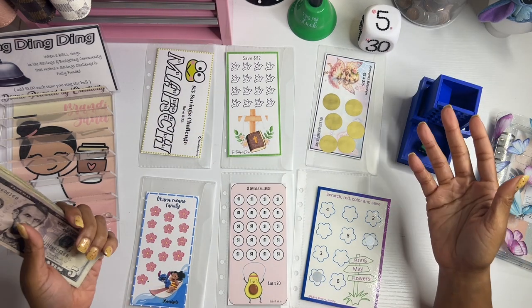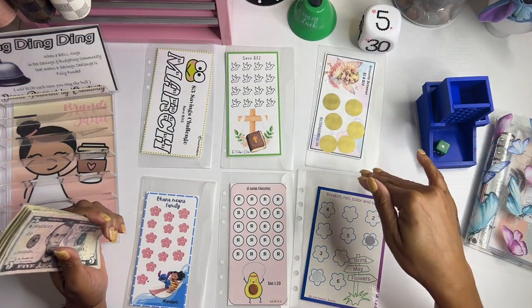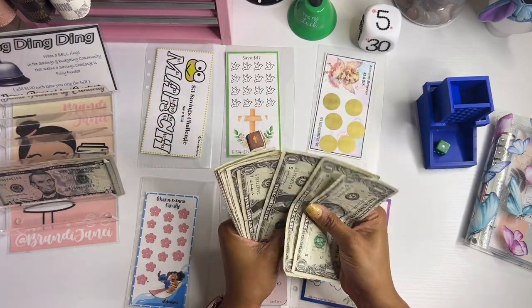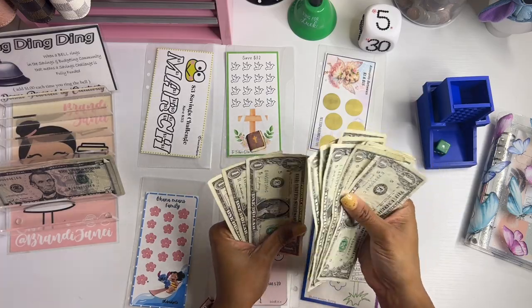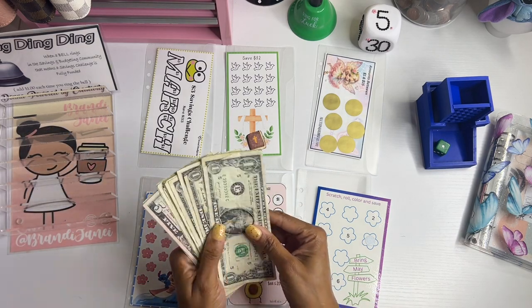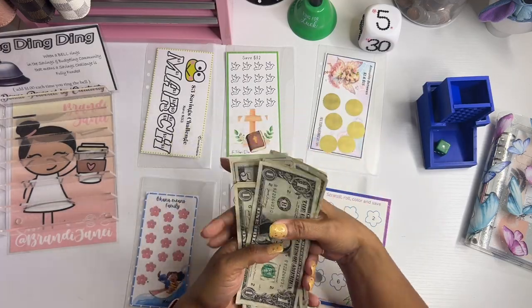Okay, now that we have everything unboxed and all the jazz, let's go ahead and count the money. 5, 10, 15, 20, 25, 26, 27, 28, 29, 30, 31, 32, 33, 34, 35, 36, 37, 38, 39, $40. And this is probably going to be the normal way this goes from now on.